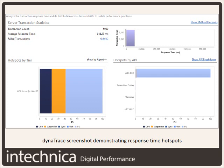CPU suspension due to garbage collection and other activities that are taking away processing time, weight, where there might be stalled threads, and I/O, finally the light blue. You can see that I/O is clearly the biggest contributor, certainly to response time. And then if you look to the right, that's even further when we look, rather than by tier, by API, where the light blue of I/O is clearly the big contributor.